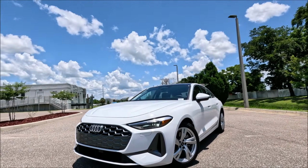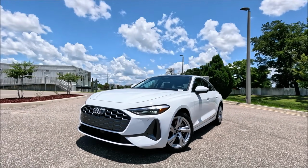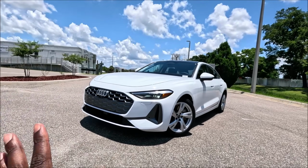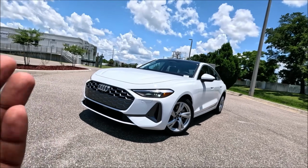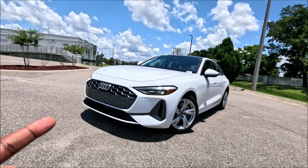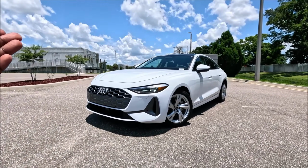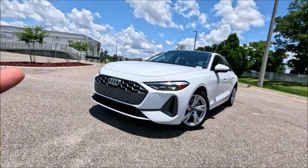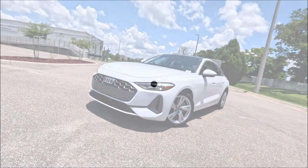Arkon white paint, convenience package, and the added $1,000 variable light controlled sunroof. This is the completely refreshed 2025 Audi A5 Quattro in one of the most affordable specs we've had yet on the channel, and it's Arkon white. So with no further ado, let's check this thing out and see why this might be one of the most affordable Audis you'll see in the 2025 model year.